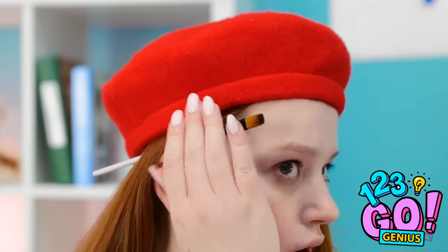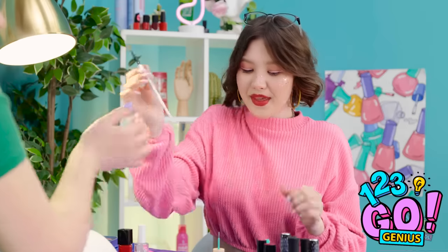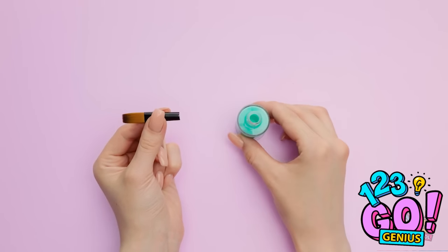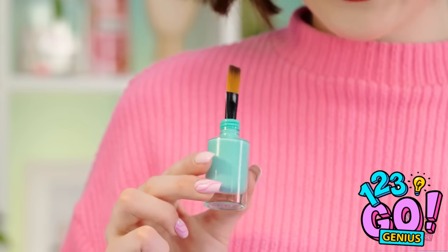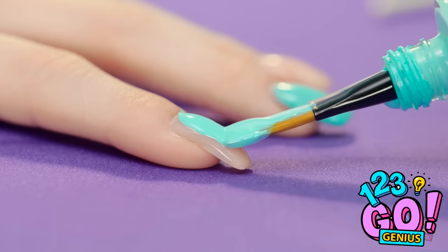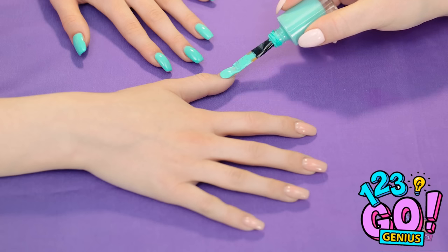Oh, I drifted off. Can I borrow that? My hat? No, the paintbrush. Okay. This'll be useful. Remove the brush from the handle. Then put the brush into the nail polish bottle. Okay, let's paint those nails. This way, there won't be any spillages. The nail polish goes straight onto the nail. Whoa, that's so clever.